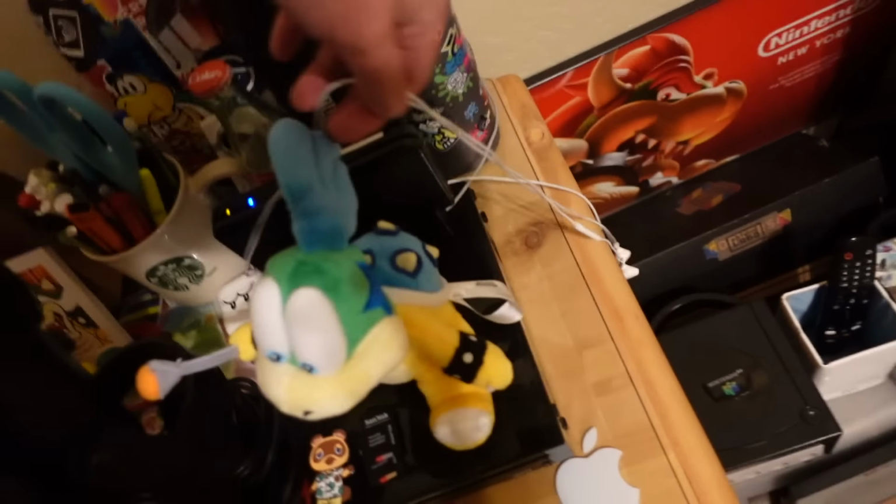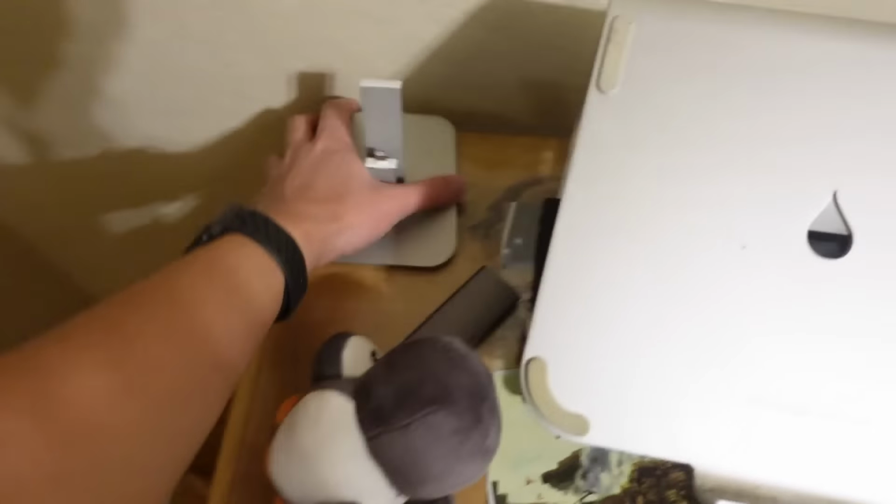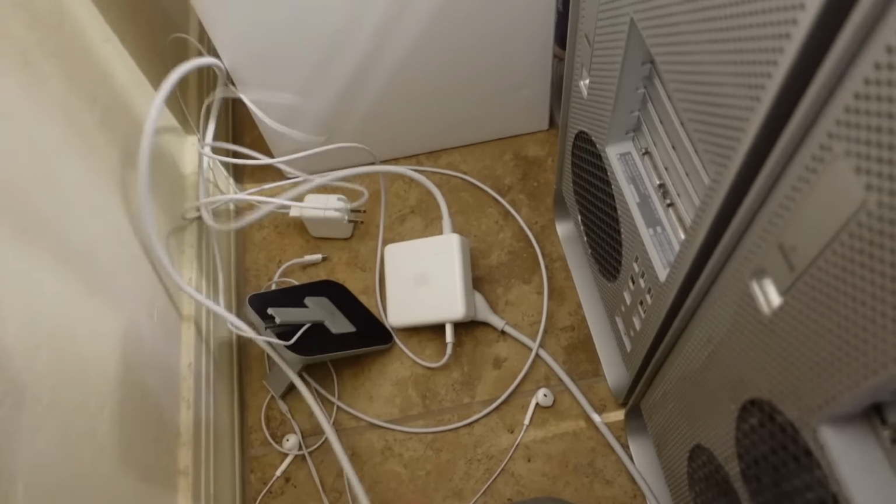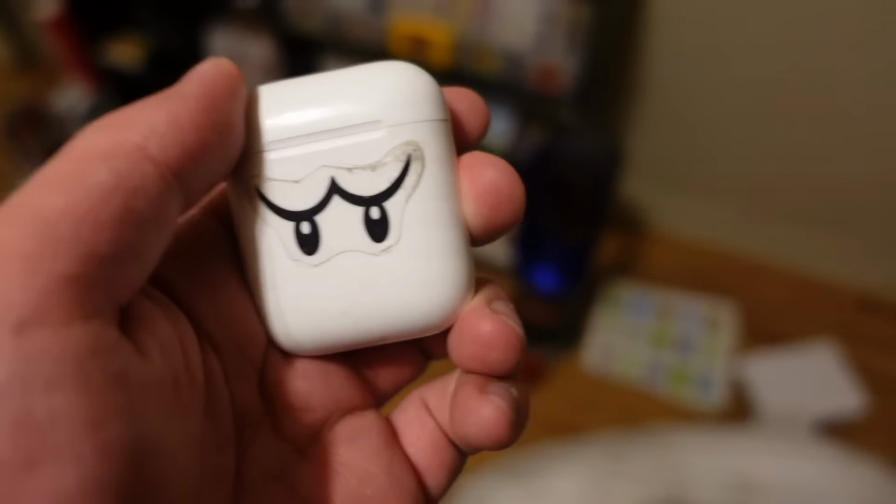The Apple EarPods I use for editing. Yes, I use the stock iPhone earbuds for editing. Ooh, and this iPhone dock I had since I had a 5S. Spaghetti. Floor is so clean you can put spaghetti on it and eat it off of it. Ooh, my OG AirPods. I'm a genius by putting the boo eyes on it.